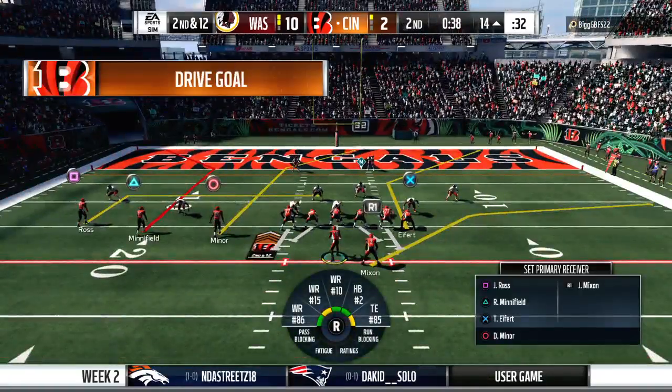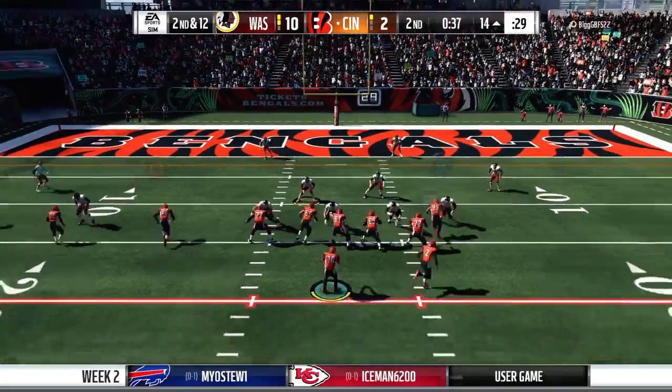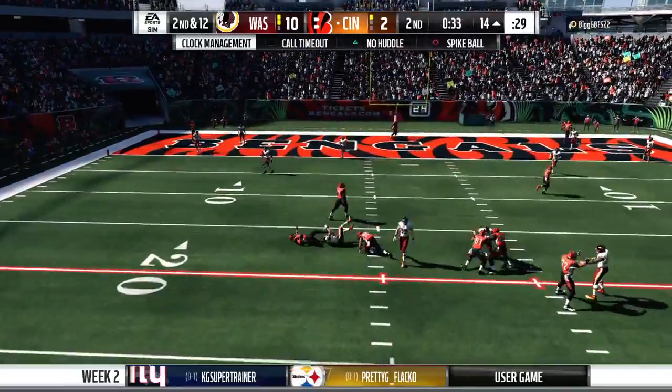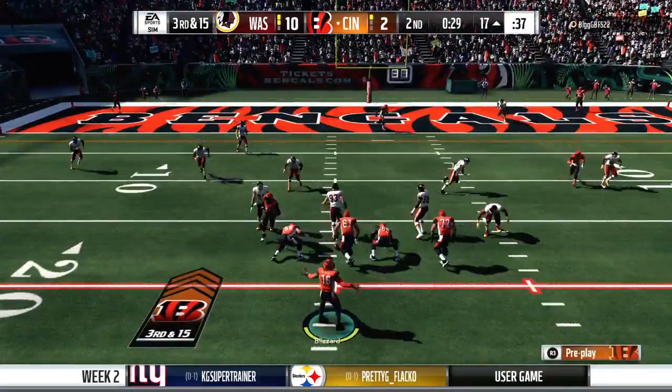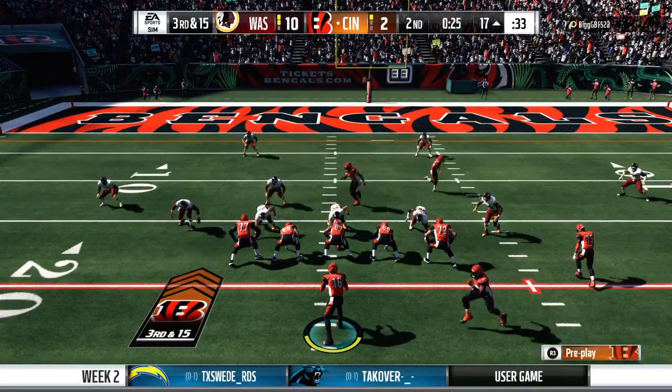Let's go. Grand 38. Now a shotgun snap as they'll look to throw. And he's going to go down. Sacked right around the 17. Ryan Kerrigan able to collapse the pocket and drop him for a loss of 3.